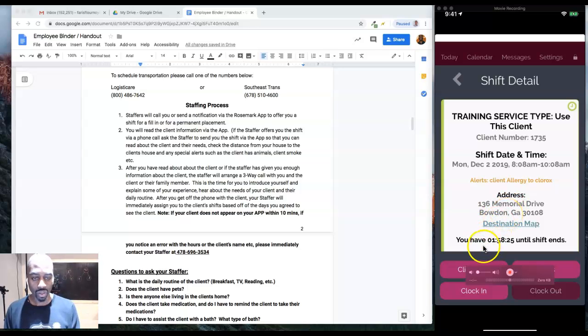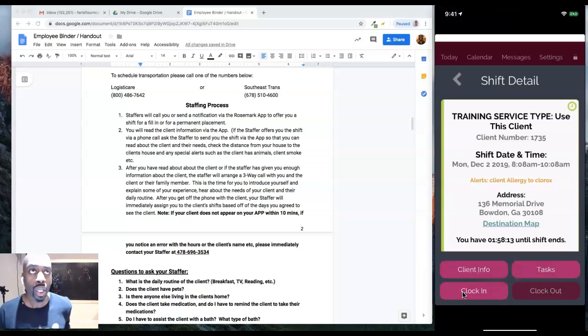So now after you've actually read about that client and did the three-way phone call, the next thing you'll do is clock in. So once you get to your client's house, or let's say you have bad cell phone reception, if you're in an area where the client lives in the country and you know that your cell phone reception ends 2 miles down the road, clock in right there, and call the staffing department to let us know that you'll be clocking in 2 miles away.